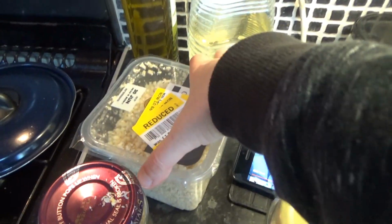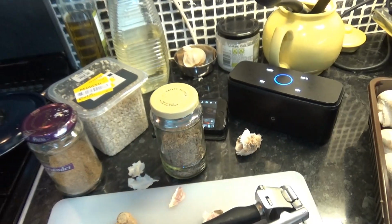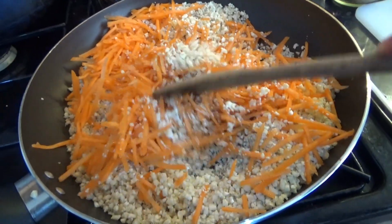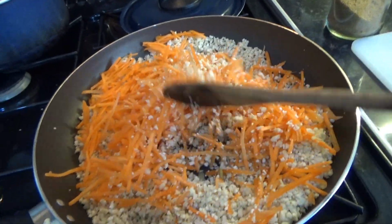And very soon I'm going to throw in this cauliflower rice, which is just cauliflower basically. It's a big squiz, but it was only 25p. And the grated carrot, which was only 15p. Hopefully that cooks down a bit because it's taken up nearly the whole pan. But I've got other things to add.